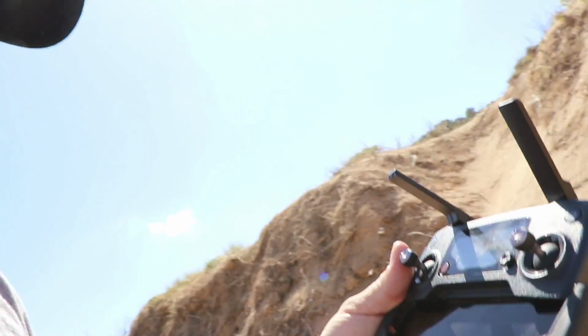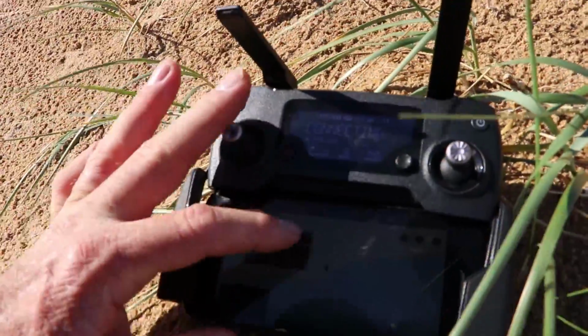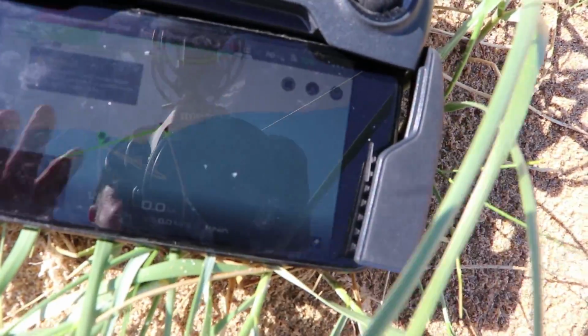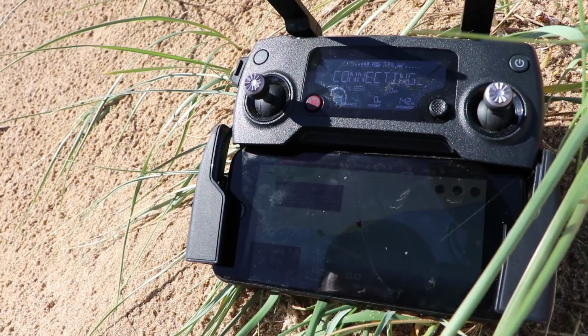On the screen there's a picture of sand, and on this map here, that's the map. You can't really see it, but why isn't the GPS working? I mean, it's looking for a GPS, it's not in the water.